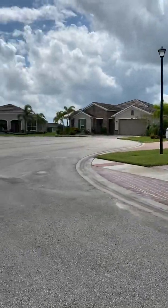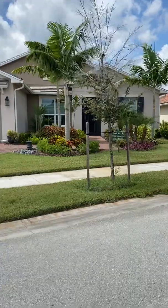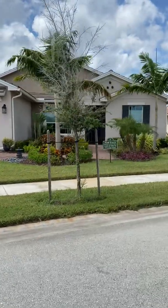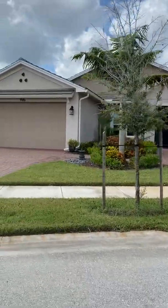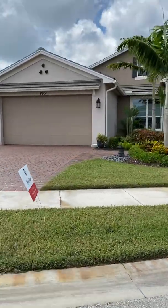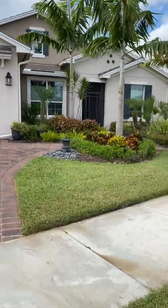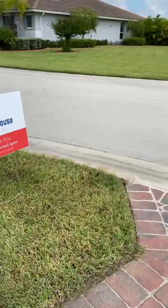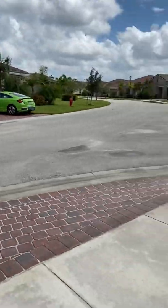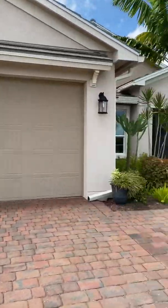This is the outside. It's a beautiful, amazing 3 full bedrooms plus den plus 3 full bathrooms plus saltwater solar heated pool. Everything imaginable in this property. So let's go in, show you around.